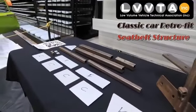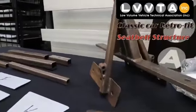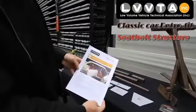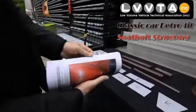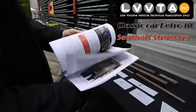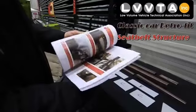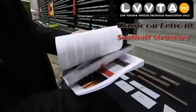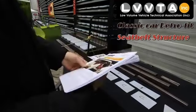And then we've got a procedure. We've developed a really comprehensive procedure here, and it's a step-by-step guide. It's over 40 pages, so it really tells you everything you need to know about exactly how to build the system, all the double plates you need, and how to install it so that you've got safe lap and diagonal seatbelts.